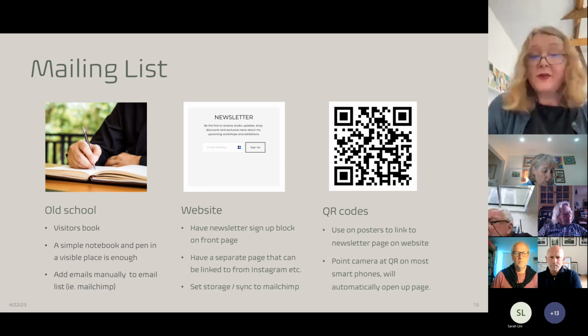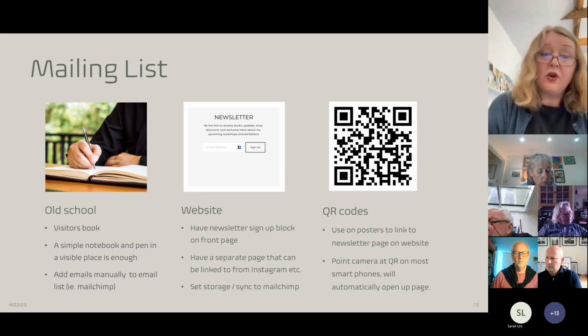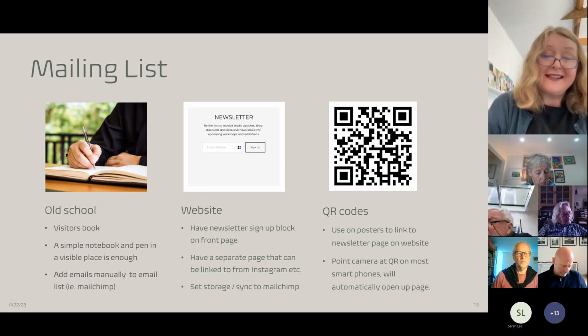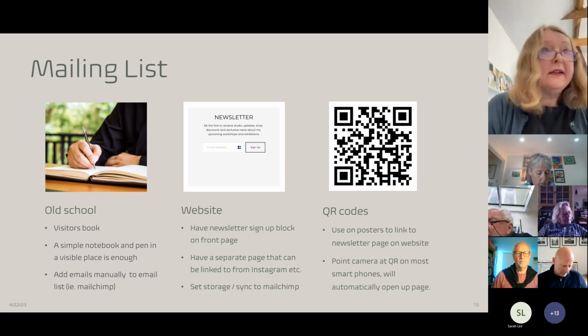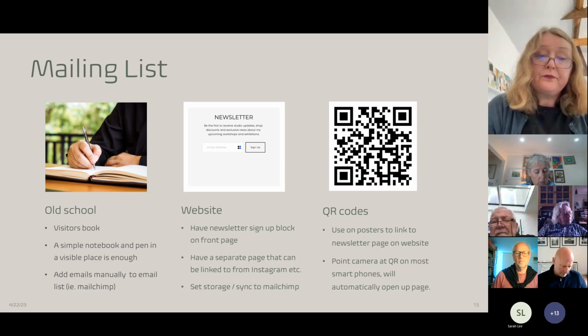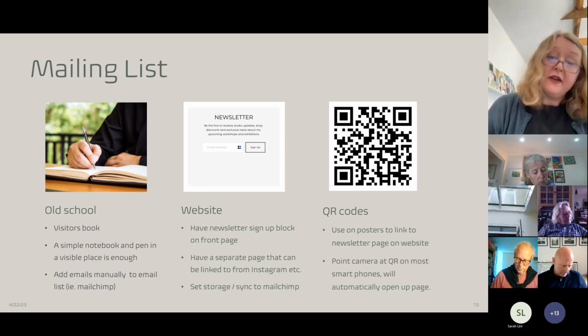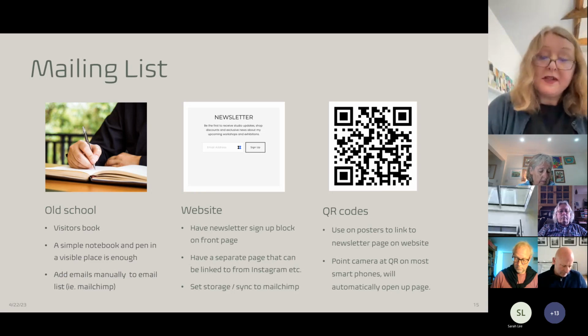So if you've got a Wix or a Squarespace site, it's really easy to add a block within your homepage to have a little sign up box there, and then make sure that is synced to MailChimp or wherever. And then you can also have a separate newsletter page. On my website, I've got a block on my front page, and I've also got a separate newsletter page which is linkable to, but I haven't actually got it linked in my menu. It's just there so I can link to it from Instagram.